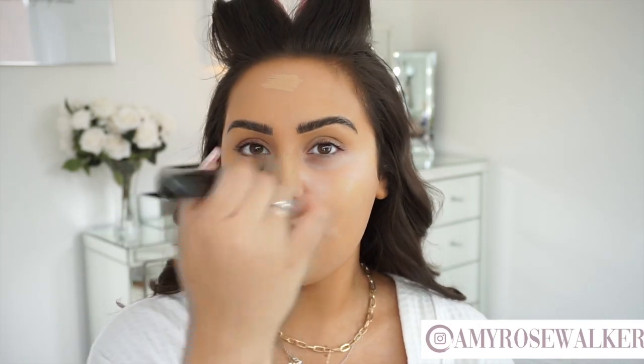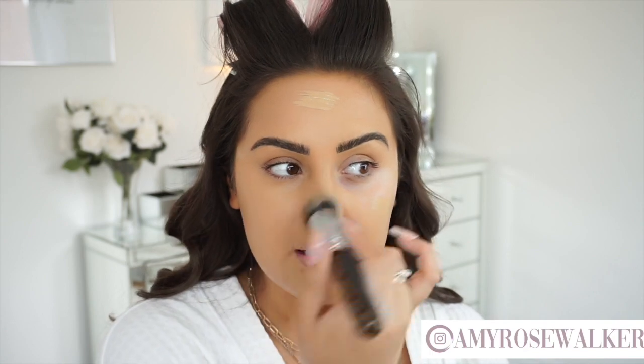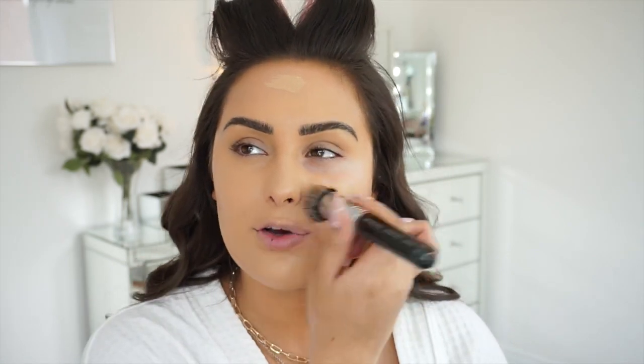It's also a really buildable foundation. If you want it a little bit more lightweight, you can do that. It doesn't have to be as full coverage as it is, but I do like it more full coverage. I feel like my makeup looks flawless, and it doesn't make anything go cakey as well. So yeah, honestly, it's so good.